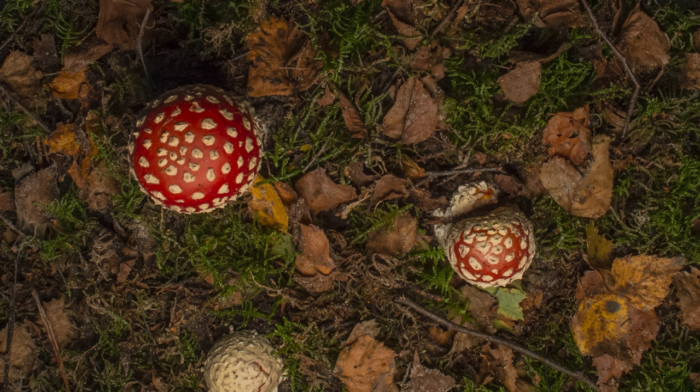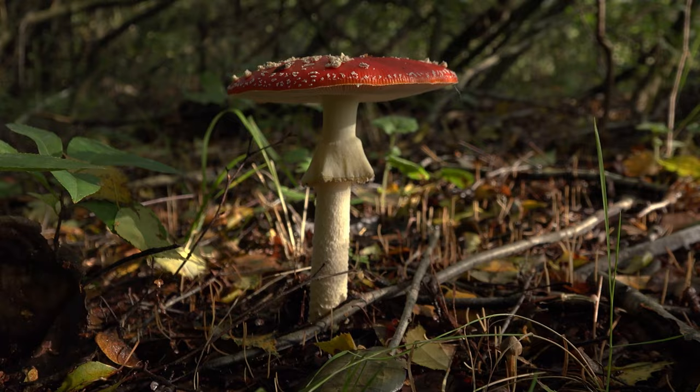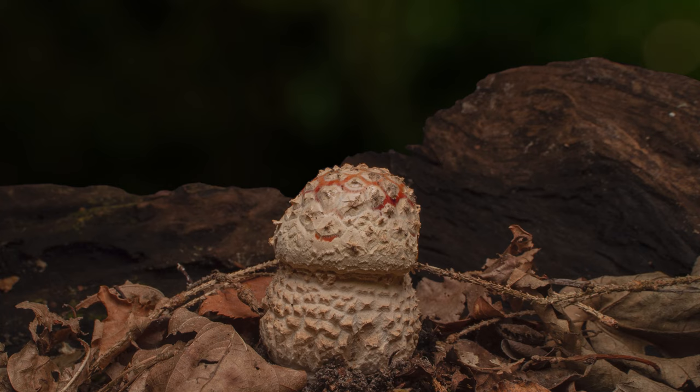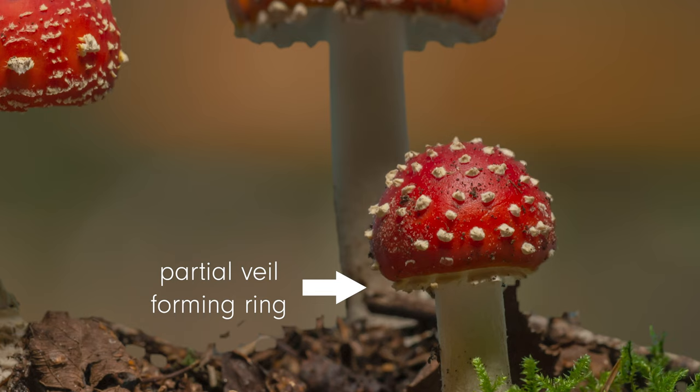Let's have a look at the anatomy of a typical mushroom. A fully formed fly agaric, for example, has several clear features. First, we have the circular cap, also known as the pileus. Below that, on the stem, or stipe, we often find a ring, or annulus. This skirt-like feature is a remnant of the partial veil, which covers the underside of the cap, bearing the gills and spores. Here, we can see the partial veil, forming the ring.